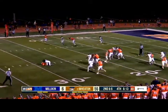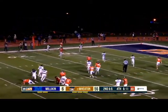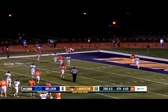Millikin bringing pressure off the edge. It's completed into the flat. That's Christian Bullheist. Turns it upfield. Bullheist into the end zone. Touchdown, Thunder!